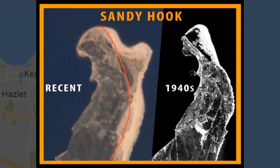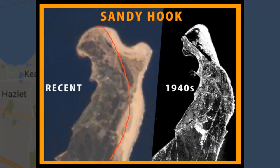So here on the left is a photograph of what Sandy Hook looks like today. And that red line indicates what erosion and littoral drift have done to alter the shape of Sandy Hook over the years. On the right is an old photograph from the 1940s. And look how different they are. And even today, year over year, there are lots of differences that can physically be seen.